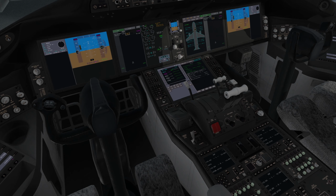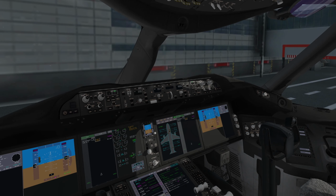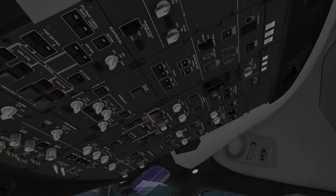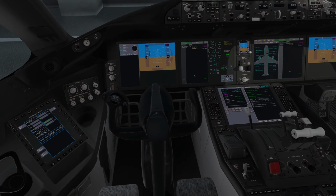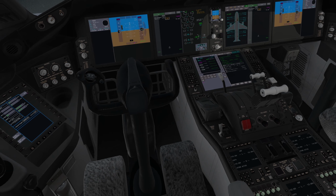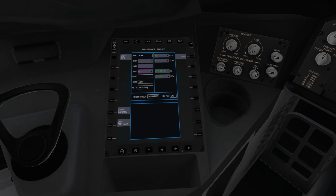So here we are in the cockpit of the Magknight 787, and first thing to see is the checklist down there. And if you take a look up here, you can see everything that I have already done so far. I've already got the payload data entered into the EFB, and I have the flight plan entered into the CDU there, so nothing too much left to get finished off apart from getting our takeoff performance.